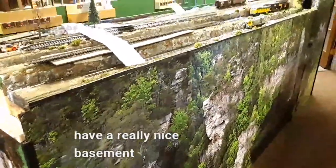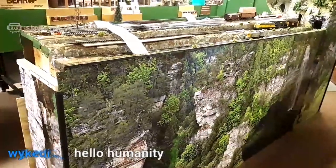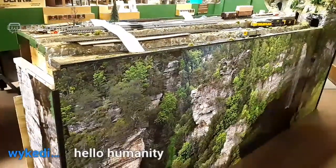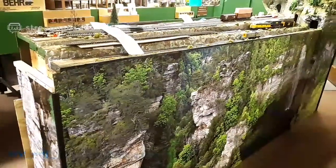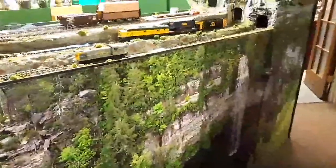Done up from floor to the scenery edge. And this is actually what Fall Creek Falls looks like from the other side of the cliff. And I'll take you a little closer and show you the actual waterfall that a lot of people go and visit here in Tennessee.